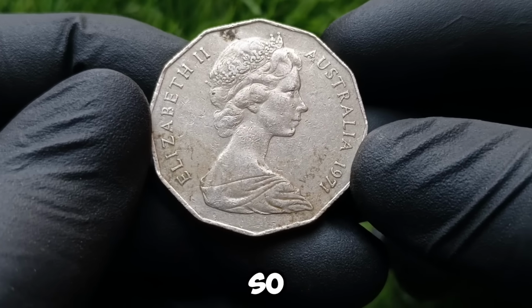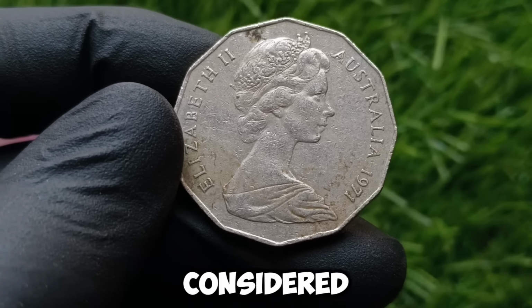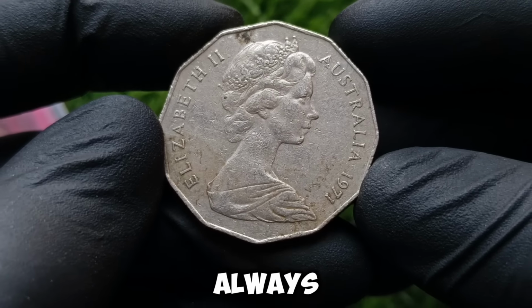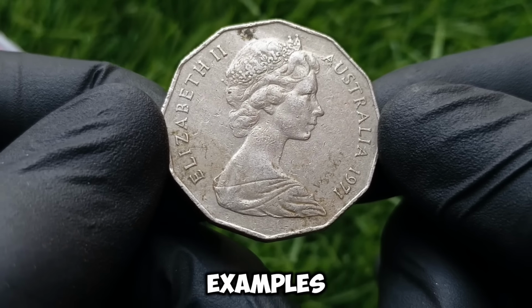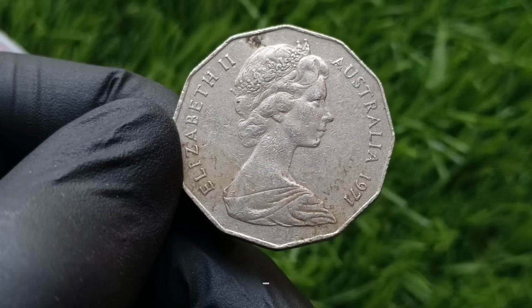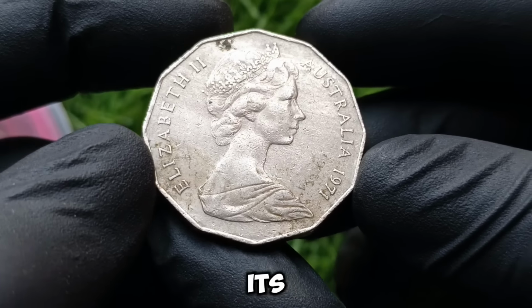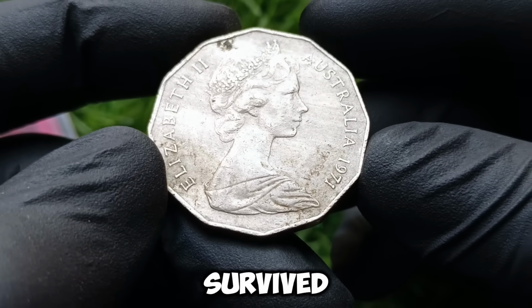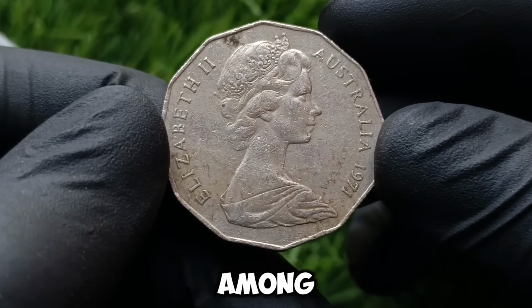So, why is the 1971 50-cent coin without a mint mark considered so valuable? Because coin collectors around the globe are always searching for key dates, rare minting quirks, and flawless examples. The 1971 issue, while not the rarest by mintage number, stands out because of its sheer scarcity in high grades. Only a handful have survived in such fine form that they command premium prices at auctions and among collectors.